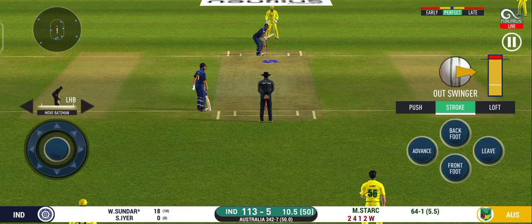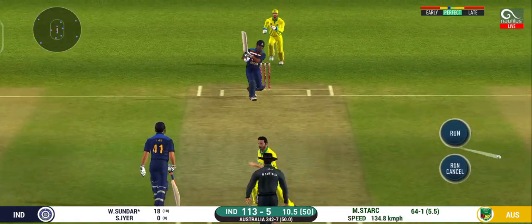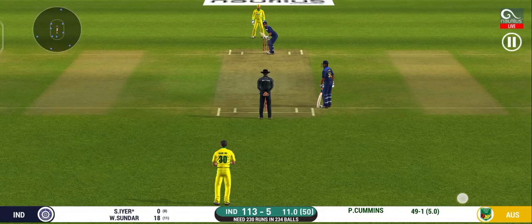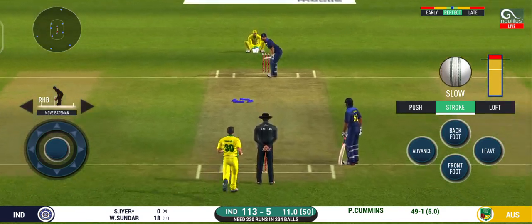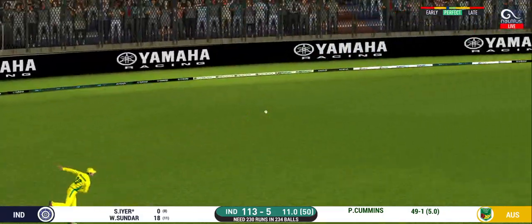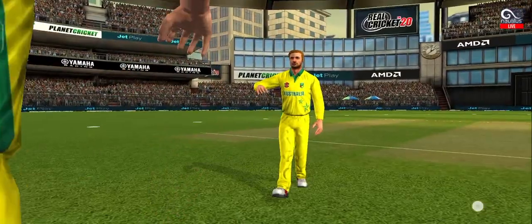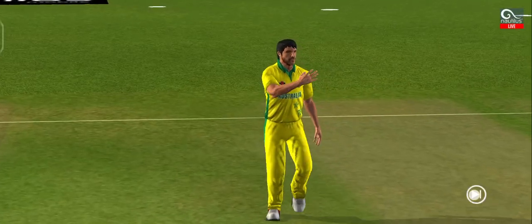Fielder placed at point. He is unlucky there and once again hit straight to the fielder. Batsman getting ready to face his first ball. Oh, shot, but only a single. Oh, got him. What a magnificent piece of fielding that was. He is taking the long walk towards the pavilion. Another field change.